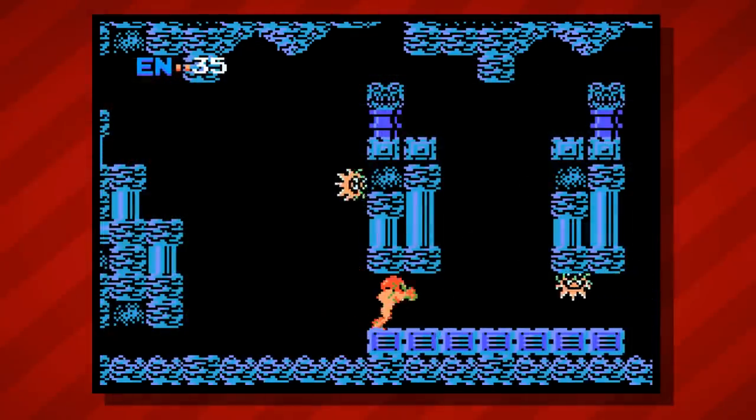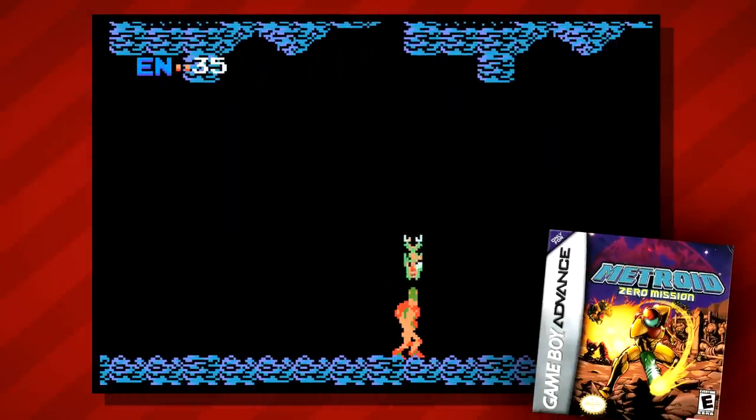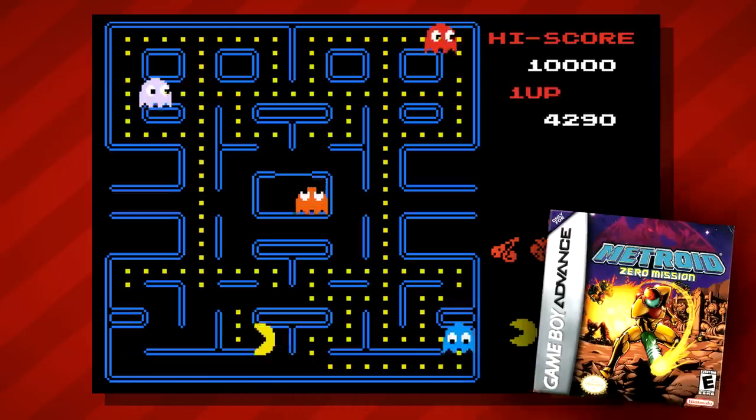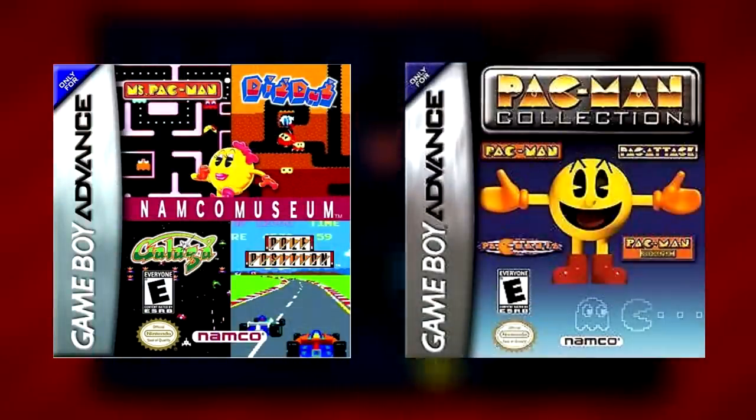As mentioned earlier, some titles were also already present in other more popular releases, like Metroid being included in Metroid Zero Mission, and Pac-Man included with both Namco Museum and the Pac-Man Collection. But even so, that $20 price tag is nothing compared to some of their current values.